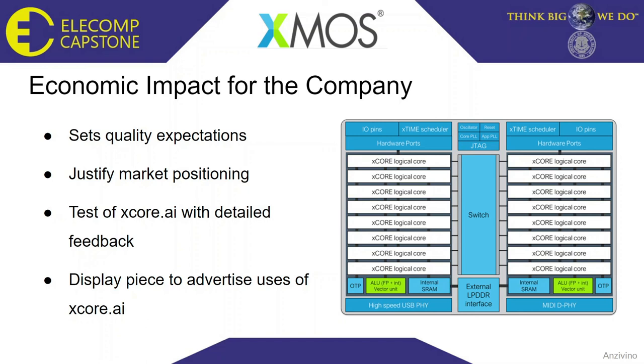Xcore has allowed us to have maximum flexibility and creativity when solving this problem, which will allow us to view this device from the perspective of a customer. Lastly, this project will allow XMOS to present this product's capabilities to any prospective buyers.